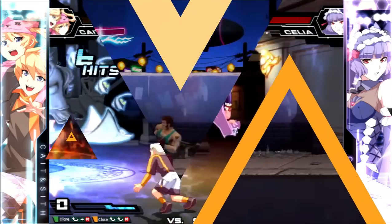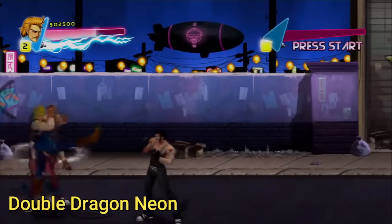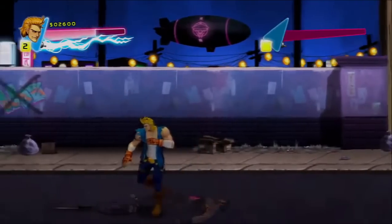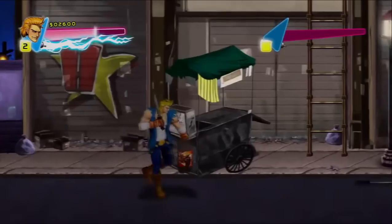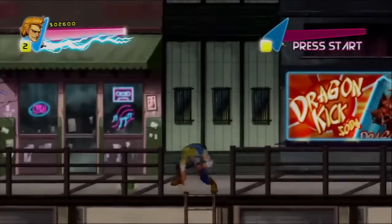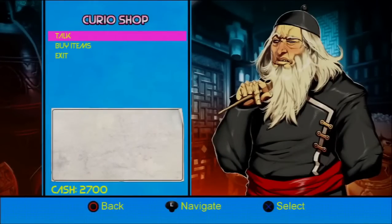Then we had Double Dragon Neon. Yes, I know Double Dragon Neon actually came out for the Switch recently, but still, for people who want to get it on the PS3 with those trophies. And just a really cool, funny take on the Double Dragon series. It's kind of like a reimagination of the first game, I would say. And I think WayForward did a really good job on this one. I'm hoping someday that this game actually gets a physical release, but, who knows.